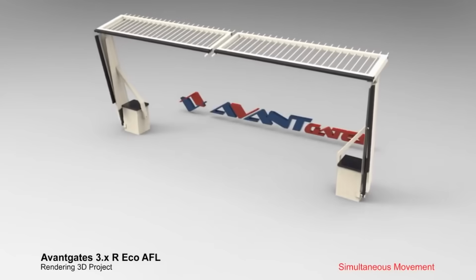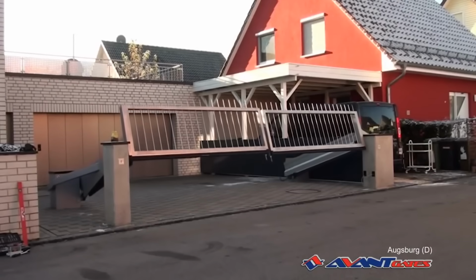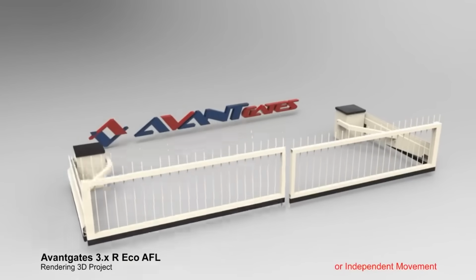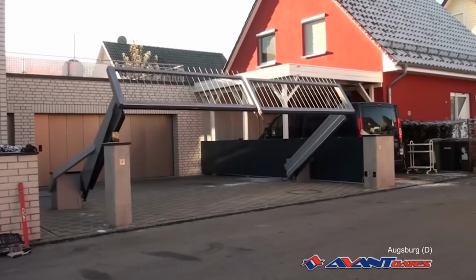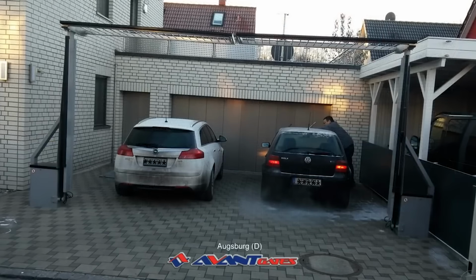A similar opening mechanism can also protect the garage driveway, preventing other people from parking their cars there. Once again, the leaves rise and change position above the cars. This door, like the previous ones, was designed by the Italian company Avant Gates Gentili Group, mentioned earlier.